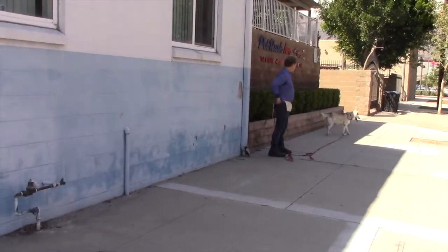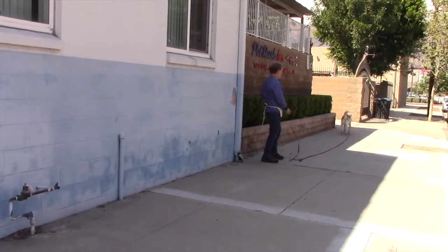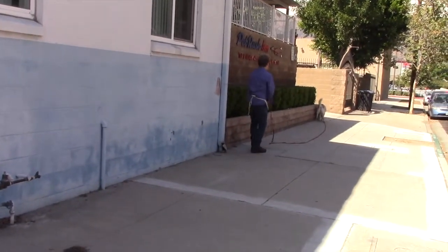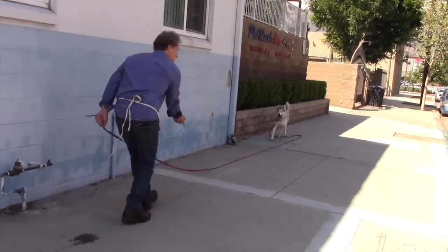So she's really interested in all kinds of stuff over there. It's another dog facility here, and there's a bunch of dogs in there. Come! She doesn't respond. See how I'm backing away? See how she's drawn to me?